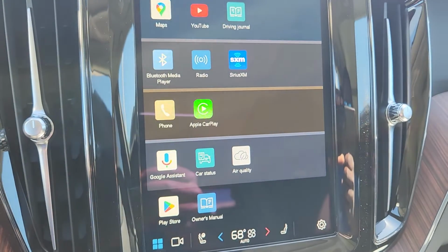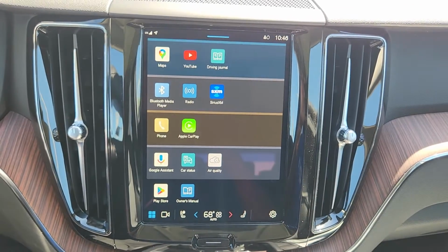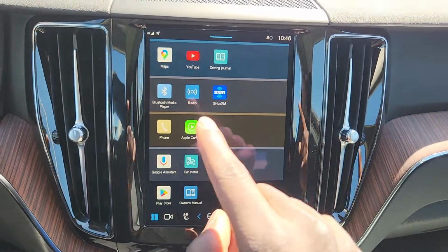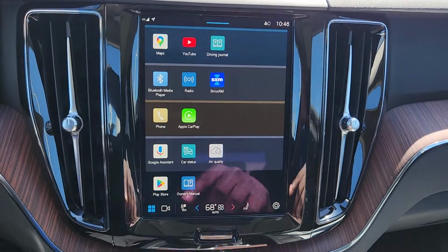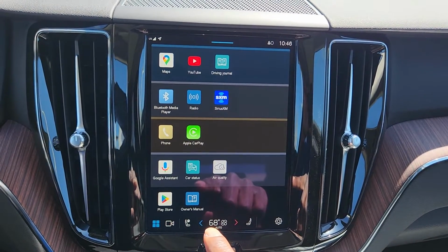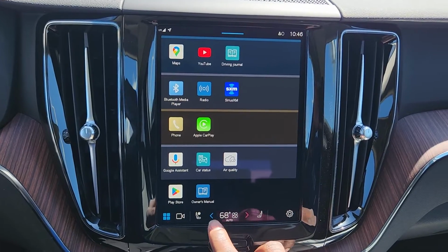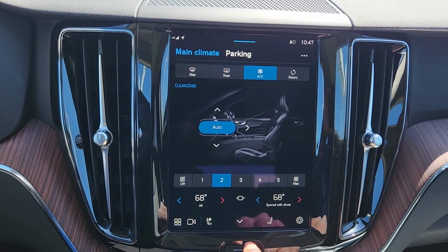And one of the main things why the Google system is incredible is because you have a Play Store and you can download apps. You can see up here you have YouTube, which is cool. Also your climate is also not necessarily on the sides where you can swipe up and down, which I'll show you here in a moment. So you could just do temperature like this, or you could click into the whole climate area.